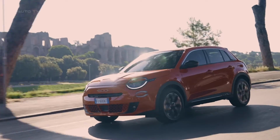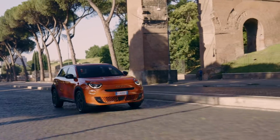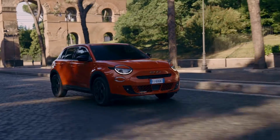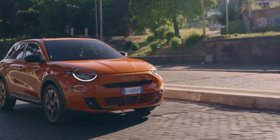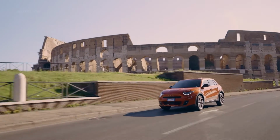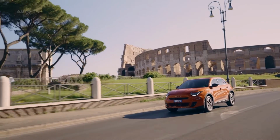sustainable mobility solution. Pricing for the Fiat 600e Red starts at €35,950, which comes down to €29,950 with promotions and government incentives. The high-end Prima version is priced at €40,950.